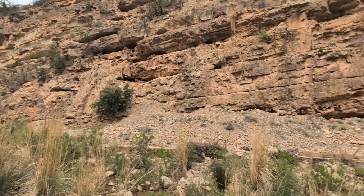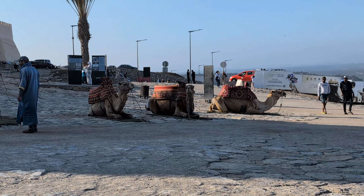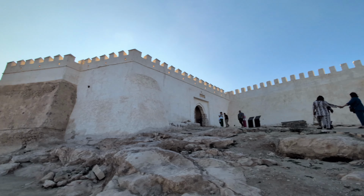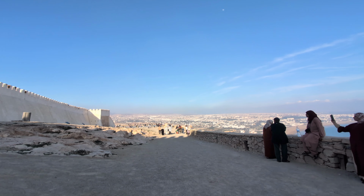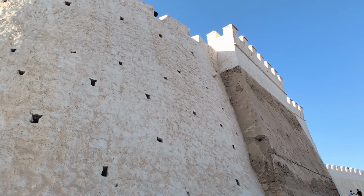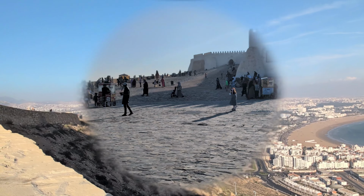Although you can find a quiet spot to stand and watch the sunset, there is a lot of activity going on up here. There are camels, street vendors, food vendors, people selling things, and local kids running about. There is a lot going on up here. So it's, again, another place where you get to really experience part of that Moroccan culture.